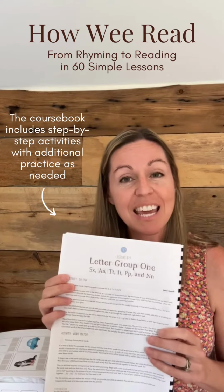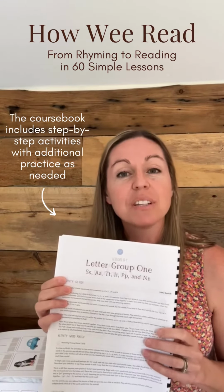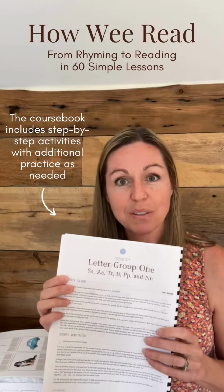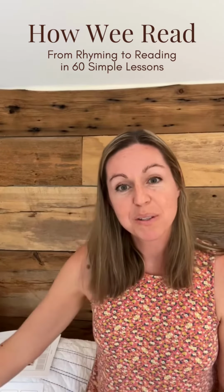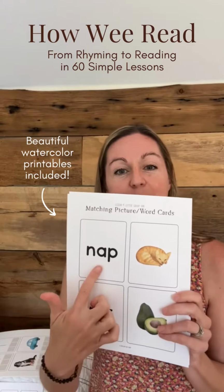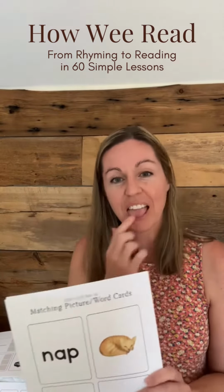We begin with S-A-T-I-P-N, and we practice those letters and the sounds that they make and how we can blend them into words. So once Nora knows S-A-T-I-P-N, we right away start building words. We begin with recognition, and we play a matching game with nap, pit, and other words like that.